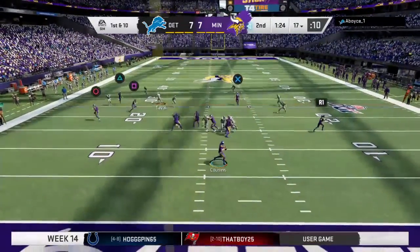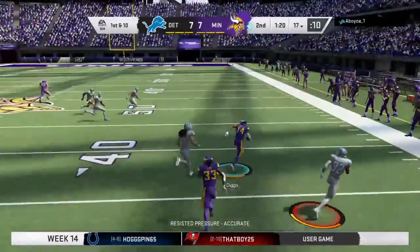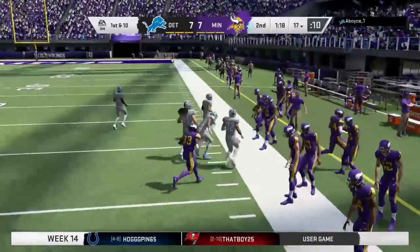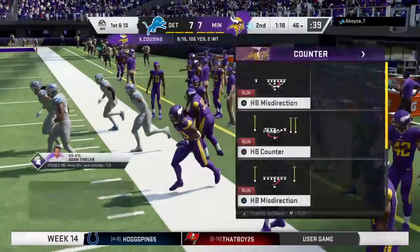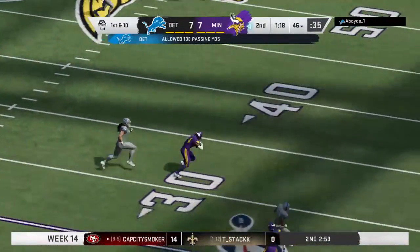They go back to the air here after the interception on the last drive. And Diggs has it. He'll be out of bounds, but able to get it up past the 45. The catch and run pays off for 29 yards.